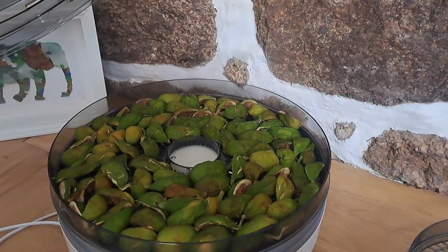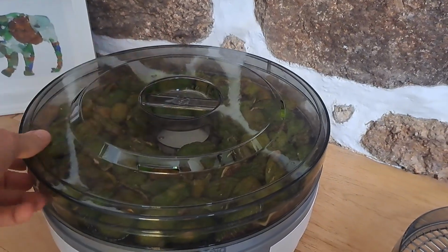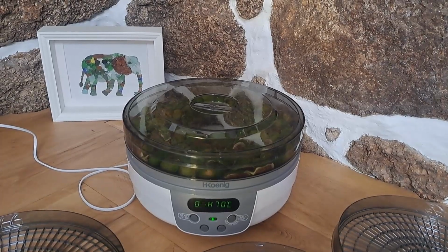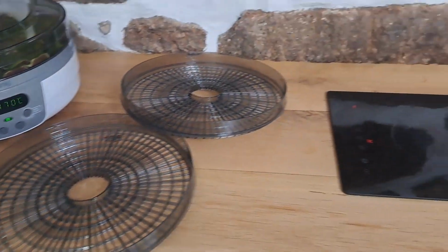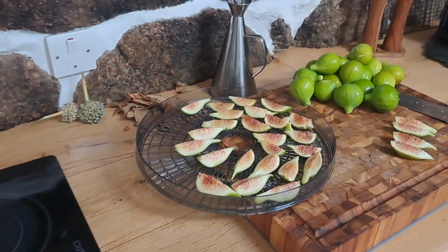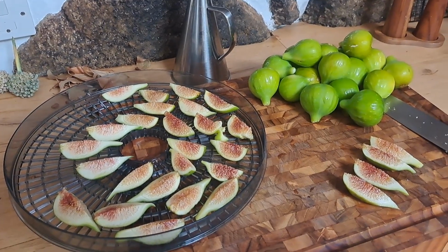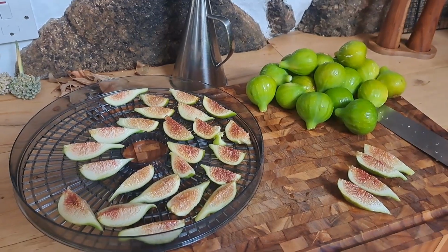Our figs are drying nicely, all down to one shelf, almost dry, almost 2 days. And now time to fill up some racks with more figs. So many figs we have. Probably my favourite thing to eat.